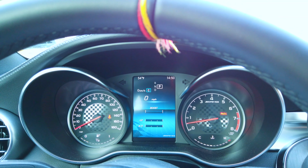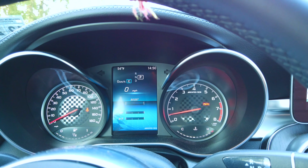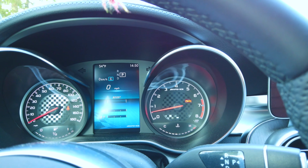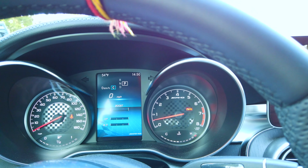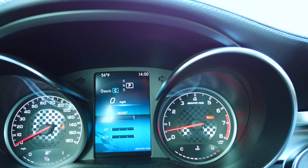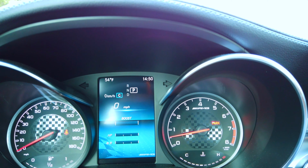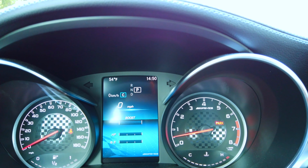So this comes with an optional entire digital screen, but this was a car which I did not spec out completely, and it came with the regular dials, which I actually like. And there is a small center screen which gives you your speed. I've always kept it in this particular mode: the boost, horsepower, and the pound-feet of torque.